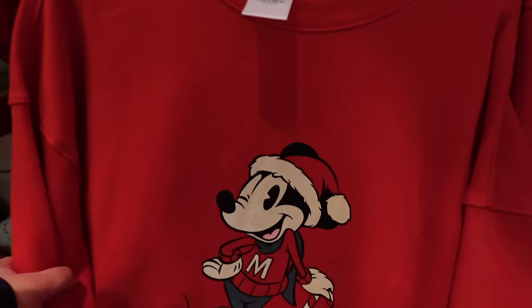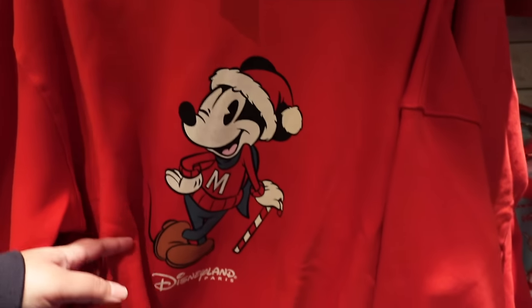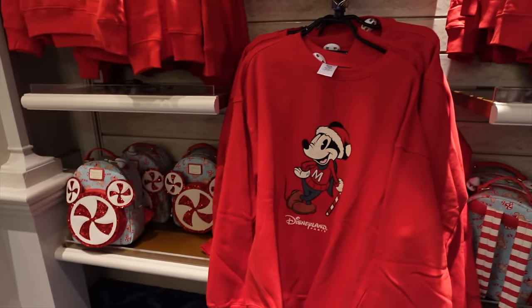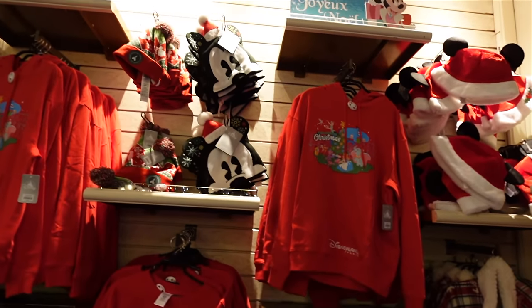This is quite nice too. This is a very large size, I think, this is an XL, but they've got other sizes available. And it's Mickey looking adorable, doing a little wink in his festive outfit, and it does say Disneyland Paris. It's not embroidered or anything, it's just a print, but it's another jumper option. This one is 56 euros, so a little bit cheaper than that other one, the hoodie.